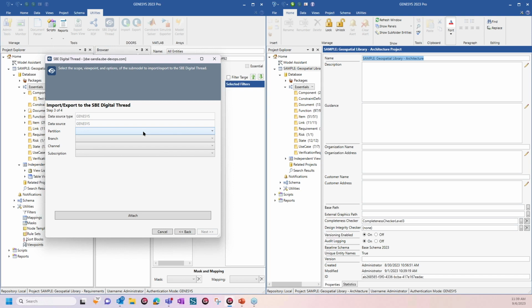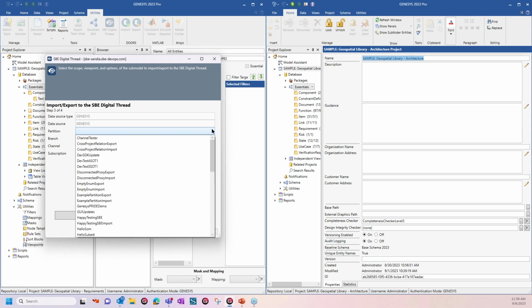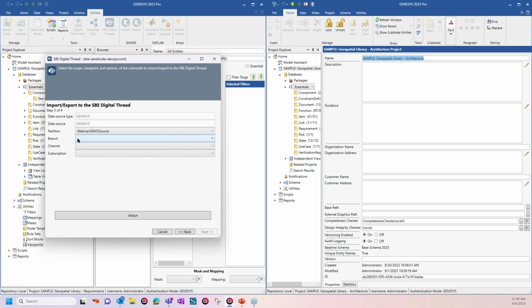Now, this is setup that occurs in the SBE tool: first and foremost, you establish a repository of information in their tool called a partition, and it's related to your tool, your project. In this case, I created a partition very specifically called Webinar Demo Source. And then you can have multiple branches. The master branch you see here is where I'm storing the data. Those other two branches are created as part of SBE Vision to manage what we call subscriptions. These are copies of the master that the subscriptions use to pull data from GENESYS. So if I'm on the other side of a thread, I use a subscription to a source so that I can pull the latest and greatest data.